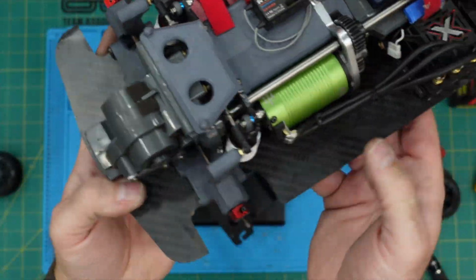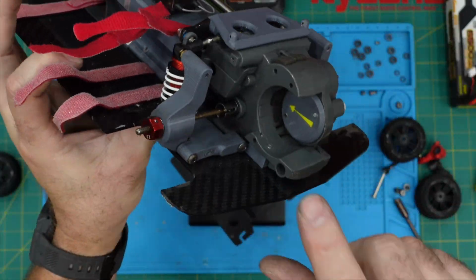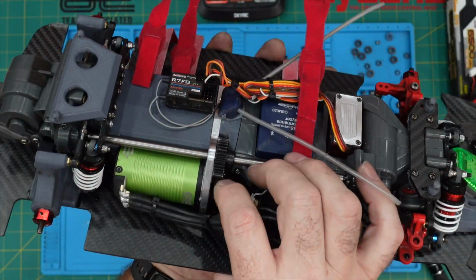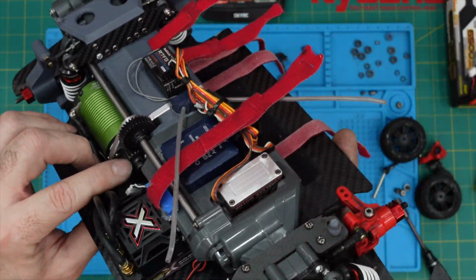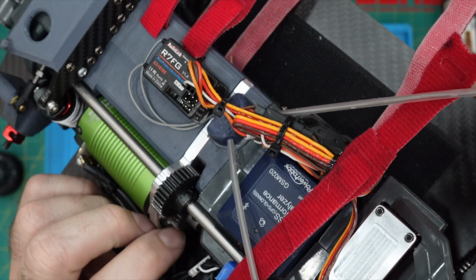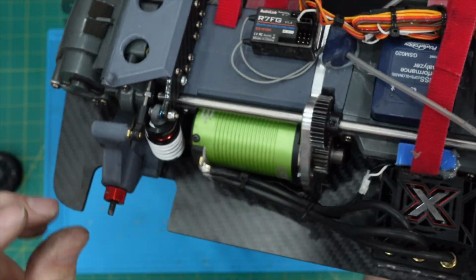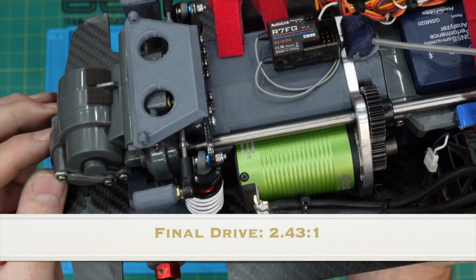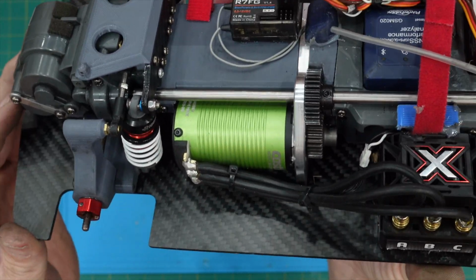Because I'm running the mid-motor conversion, where I took the motor out of the rear of the car and moved it into the middle, I'm powering the drivetrain from the prop shaft. As I said before, I'm running the mod 0.8 gears. My spur gear is a 32 tooth, and right now I'm running a 27 tooth pinion. I don't know what my final drive is, but it's pretty high. It's in the twos somewhere. I have to go back and look at my calculator.